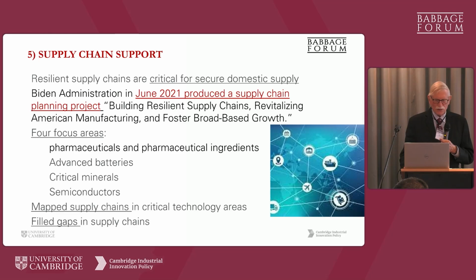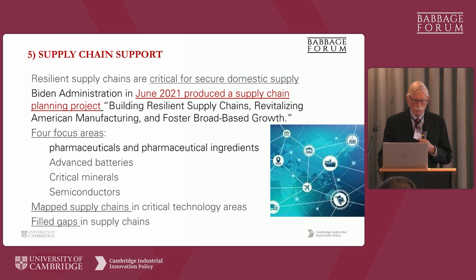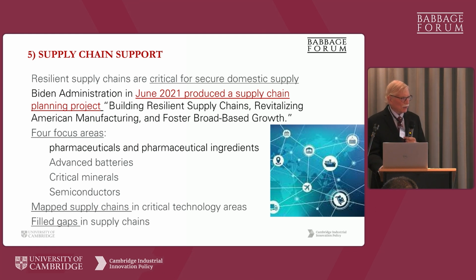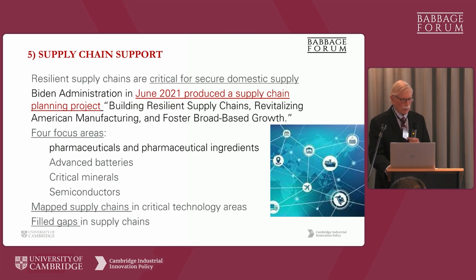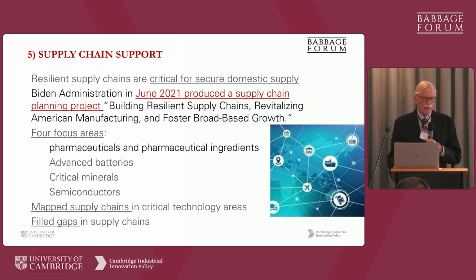The fifth approach of our six concerns supply chain support, and here this was run by the administration, of building resilient supply chains and revitalizing production capabilities. There were 4 focus areas in this effort to look at supply chains: pharmaceuticals, advanced batteries, critical minerals, semiconductors. Mapping of supply chains was undertaken at the White House and agency levels in these critical technology fields, and then use of existing agency authorities to fill in gaps.